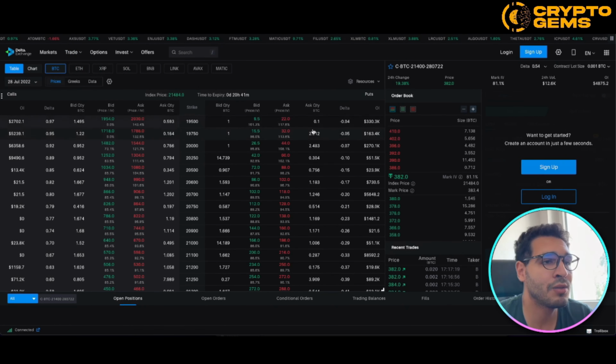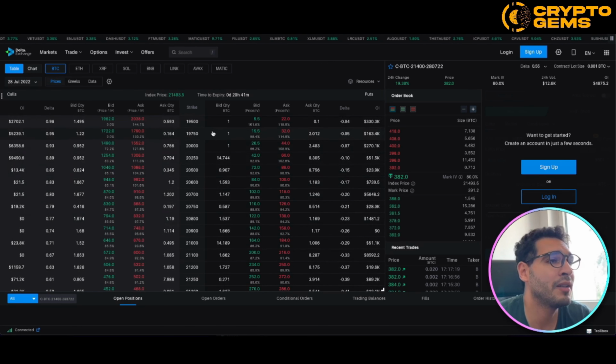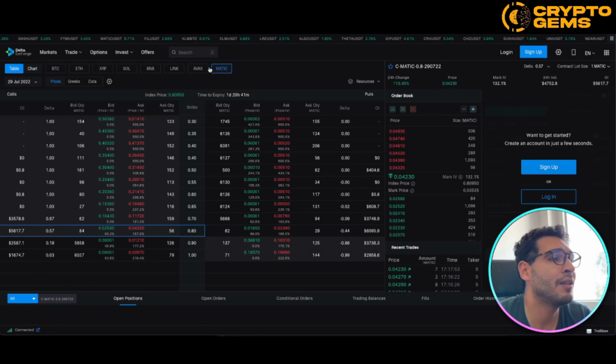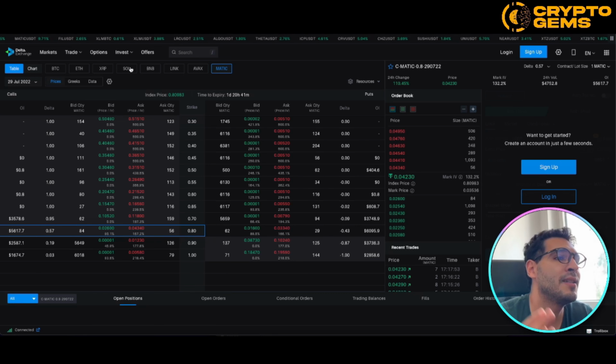So options trading as well is available here. Of course, you can also trade options on the platform, quite easy and simple, and you have here BTC, Ethereum, XRP, Solana, BNB, Link, Avalanche, and Matic. You can set it to price or to market or to limit order. It's up to you. You have everything in one place. It's basically a new competitor in the market with less fees.